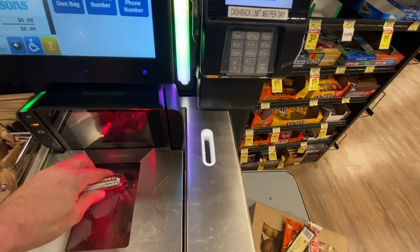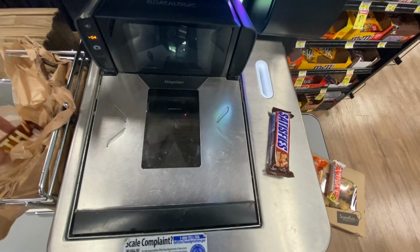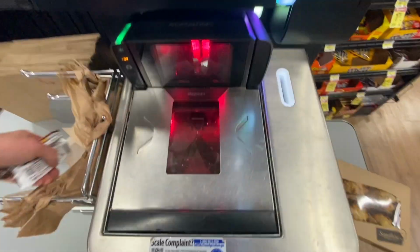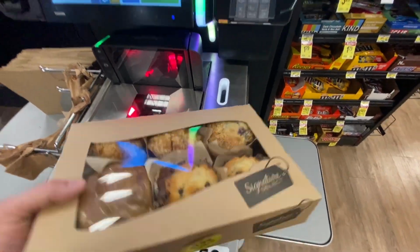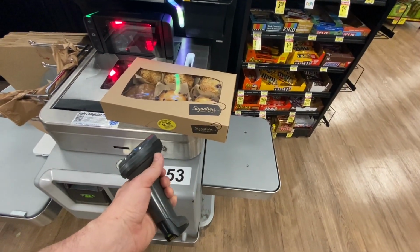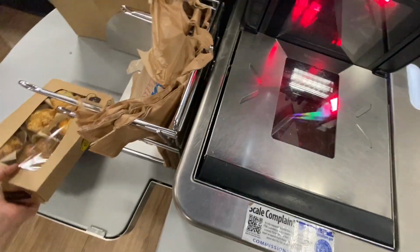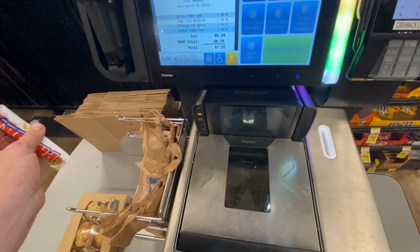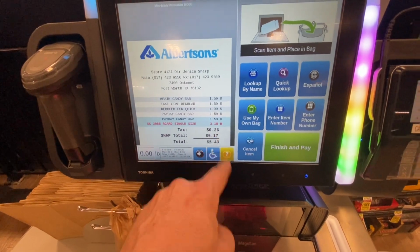Scan. For items without barcodes, touch the quick lookup button. 159. Let's just see if it works though. 159. 159. Yeah, it looks like it. Savings. R codes. 18. Yeah.